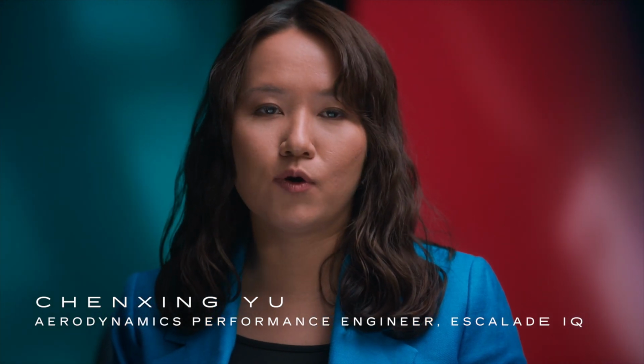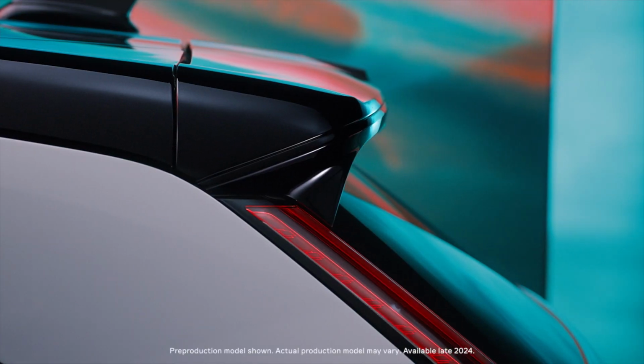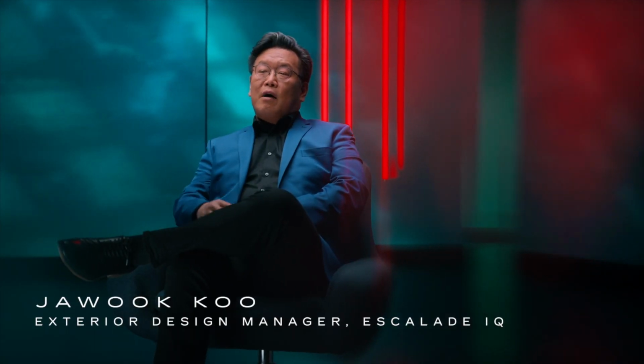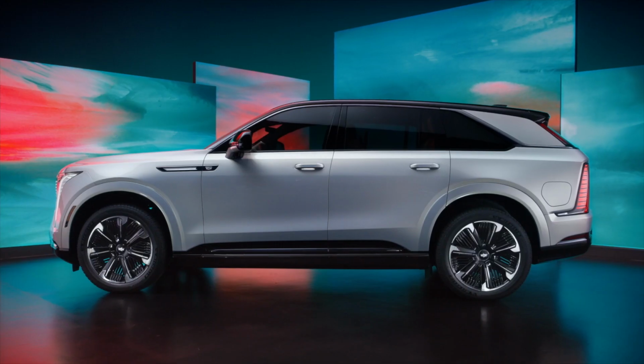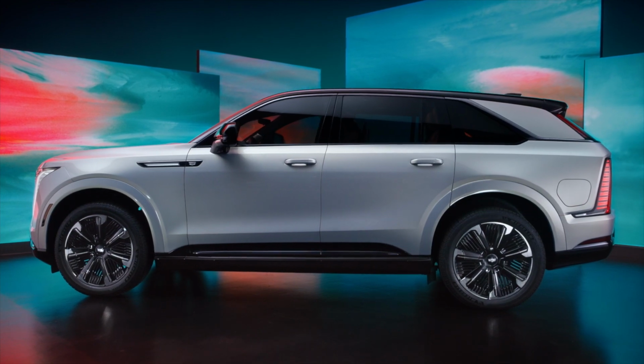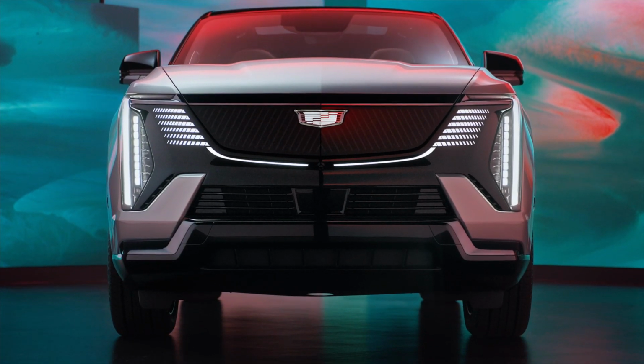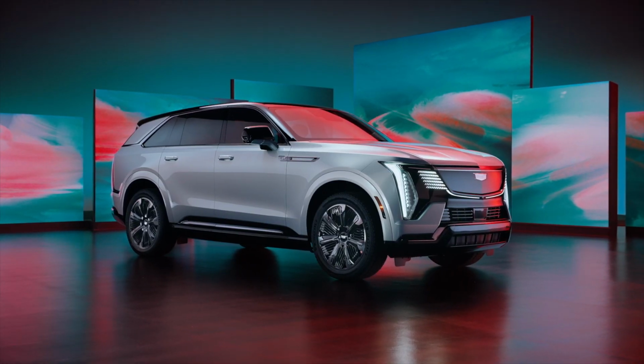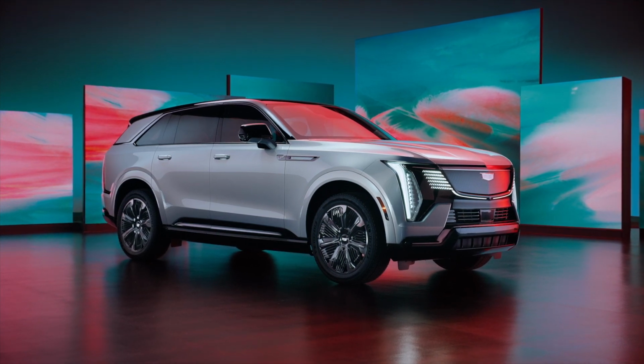Escalade IQ is what you get when you follow your soul instead of following the crowd. The Escalade IQ story is about all of the small details that we obsessed over. All of those small details add up to a huge improvement in aerodynamics. Escalade IQ elevates the stereotype of what a full-size SUV should look like. It's expressive, but it still has a big, bold presence, just like an Escalade should. The design is very clean, progressive, and elegant. To us, Escalade IQ is more than just a design. It is a work of art.